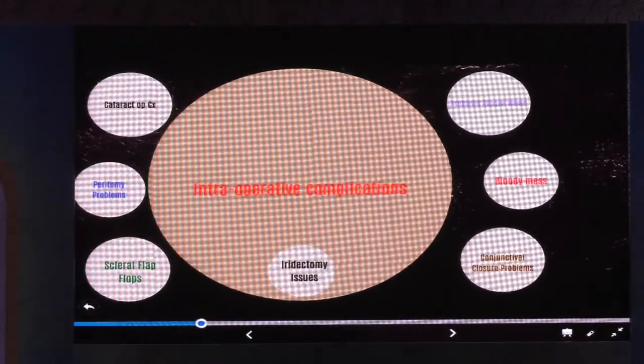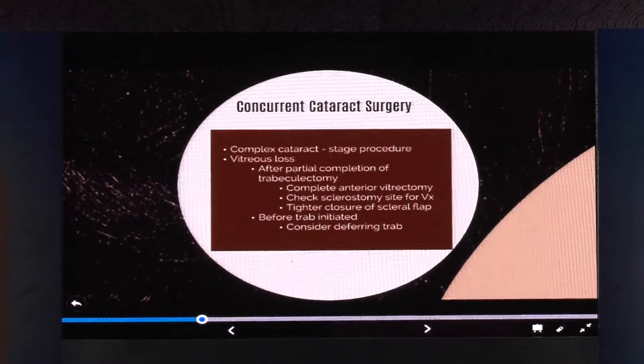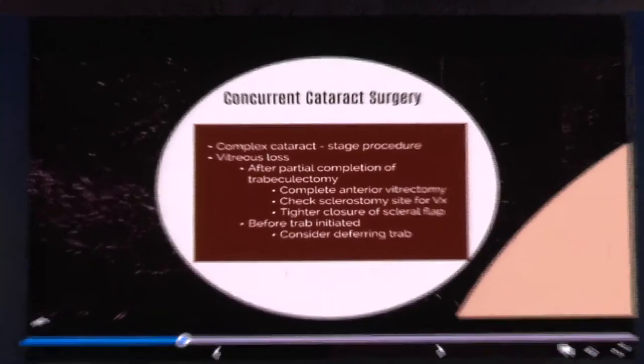So we are moving on to the intraoperative complications that can happen. So of course, if it's a concurrent cataract surgery, and it's a complicated cataract, you have had vitreous loss, what can happen is sometimes some people do a partial trabeculectomy, they create the flap first, and then they do the cataract surgery, and then they complete the trabeculectomy.